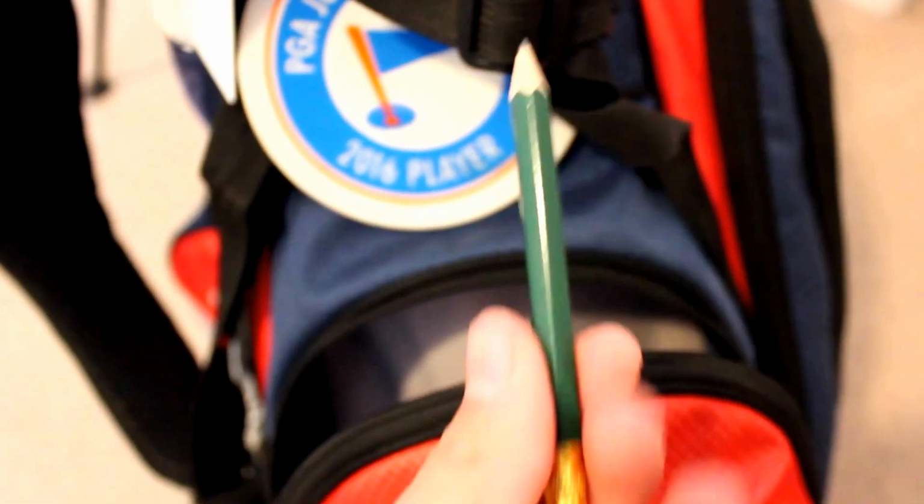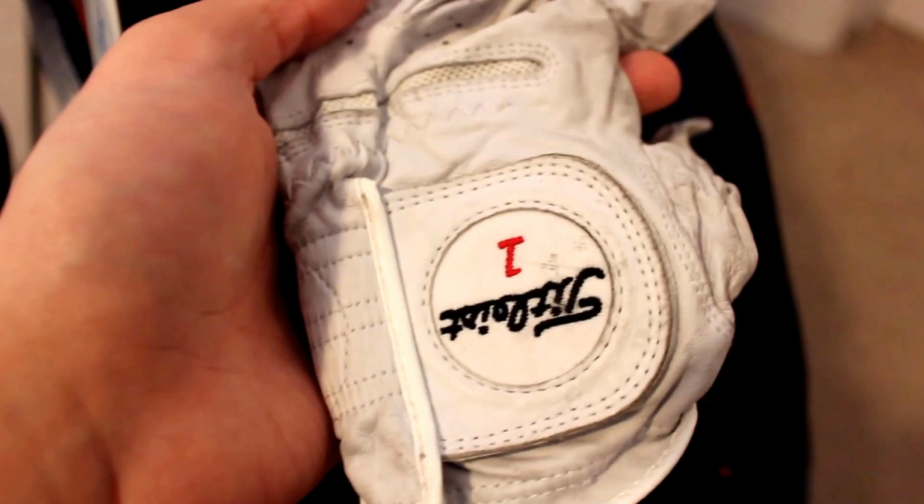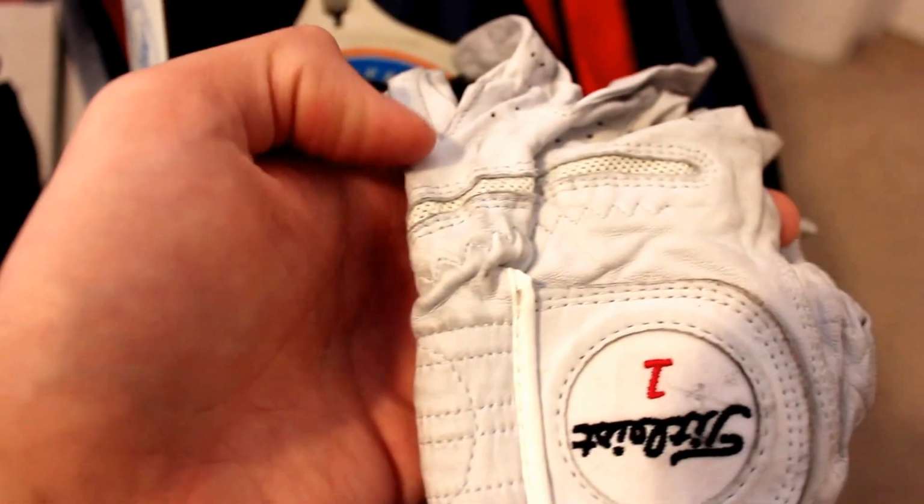There's pencils. You never have too many pencils in your bag. And I play with the Titleist Permasoft golf gloves. This one's in pretty bad condition. It's my old glove. I'm going to get a new one soon.